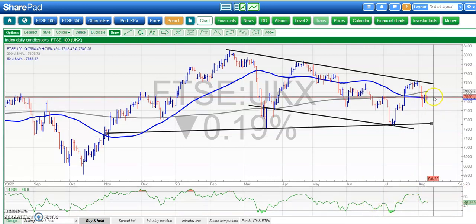The risk is that below the 7560 area, we could go down to test support from the middle of July around 7400. But not much going on, rather becalmed. If there's a plus point there, it is that the 200-day line, currently around 7600, is still rising, so that may stem any losses or any dips that we have.